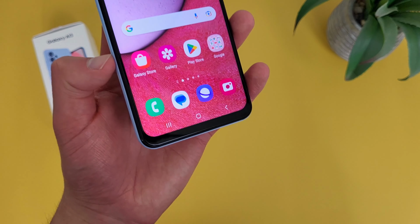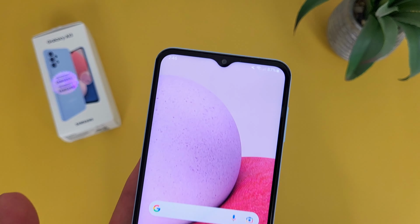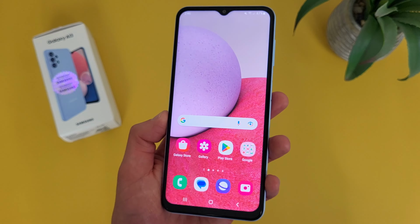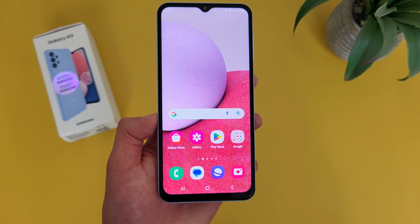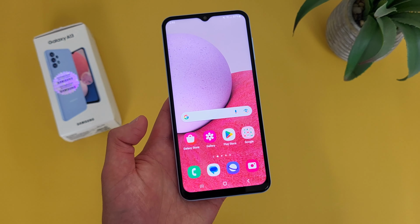So if you do want to use that feature, then you will have to get something else. Now, taking a look at the overall design here, it does look pretty decent. Aside from the slightly thicker bottom bezel and the water drop notch up top, the phone does look decently sleek and modern, and overall, I feel like most phones in this price range are going to look pretty much exactly the same, and the A13 is no exception.